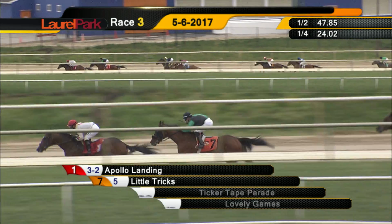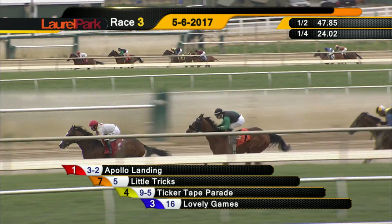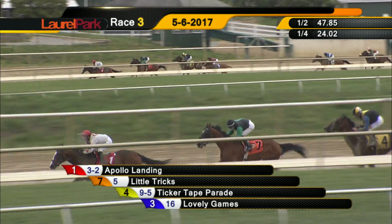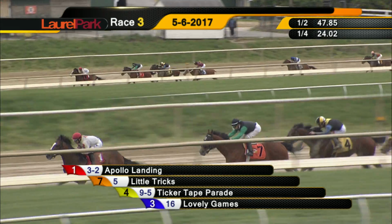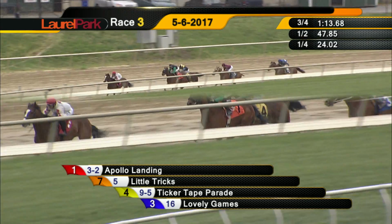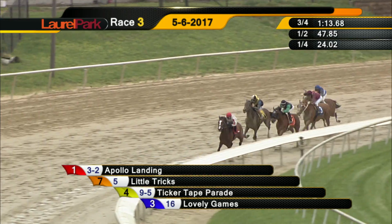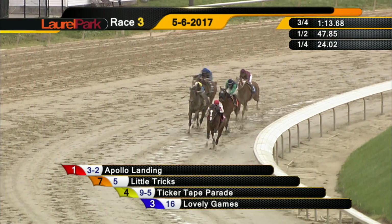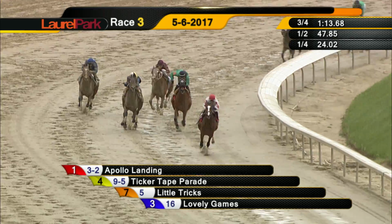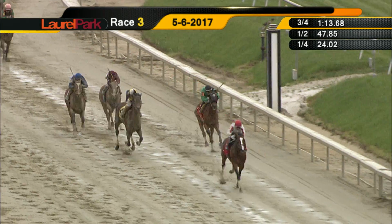Now Ticker Tape Parade is called on for more run. Ticker Tape Parade is moving up third, just 4 from the front, less than 3 furlongs to go. Lovely Games and Change of View. Celtic Ruler's tired. Potswali's outrun. Top of the stretch, and it's Apollo Landing on strong, past the quarter pole with a 4-length lead. And Ticker Tape Parade. Then Little Tricks to the inside. Center track is Change of View. Then Lovely Games. And they're into the stretch.